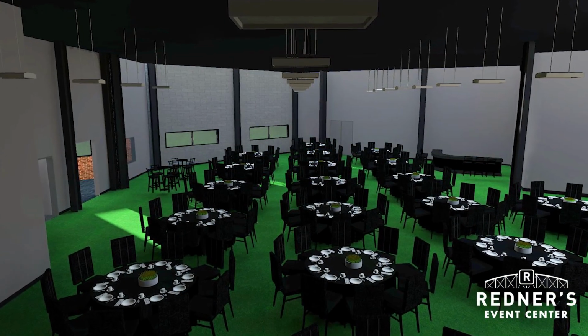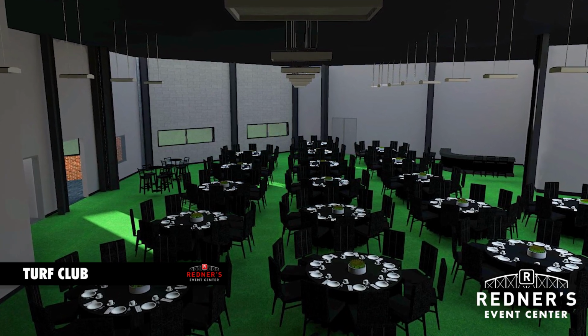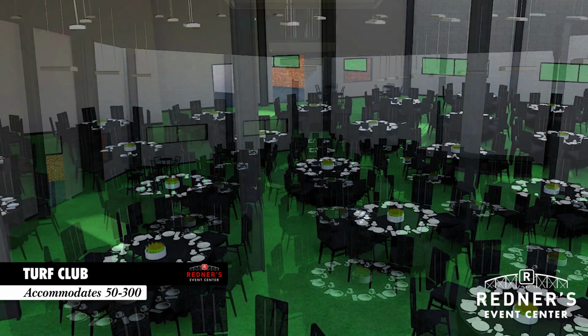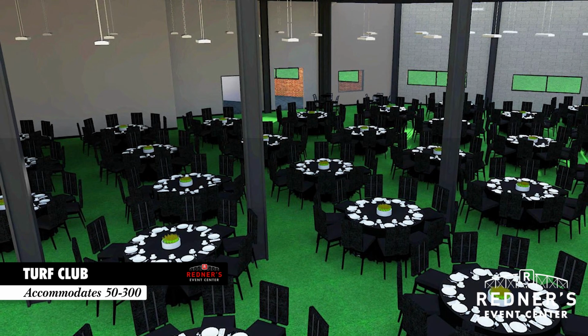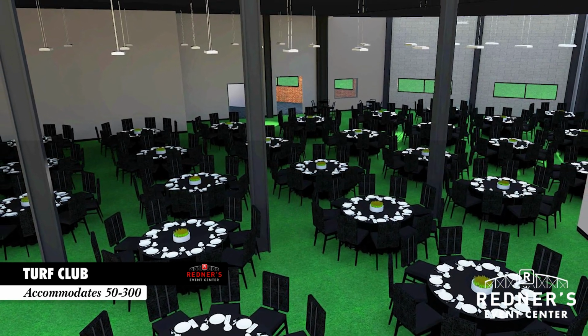Adjacent to the Phils Club is what we're calling the Turf Club. The Turf Club, also on the field level, has those beautiful window views of the field. This is a pretty large room. This would probably accommodate maybe 50 to 300 people. It connects directly to our Phils Club, so we can connect those rooms, and all of these spaces connect to the large event space if you want to create a multifaceted event in our building.